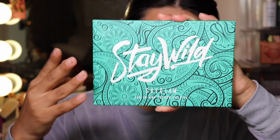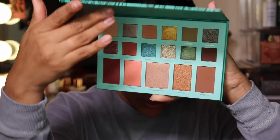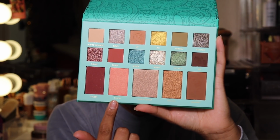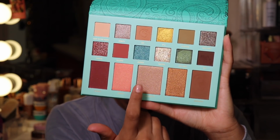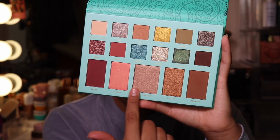Alright, so now I'm going to be using the Stay Wild Glam all-in-one color palette. It's this one right here. It's so pretty. I love how the color is, and also the details in the palette. But look at the inside, you guys. It's so beautiful. You can use this as a blush, eyeshadow. You have a highlighter shade right there. You can even use this as a contour, and all of the above. But I am going to be doing a look with this. I'll probably do a winter kind of look. I really wanted to do it.